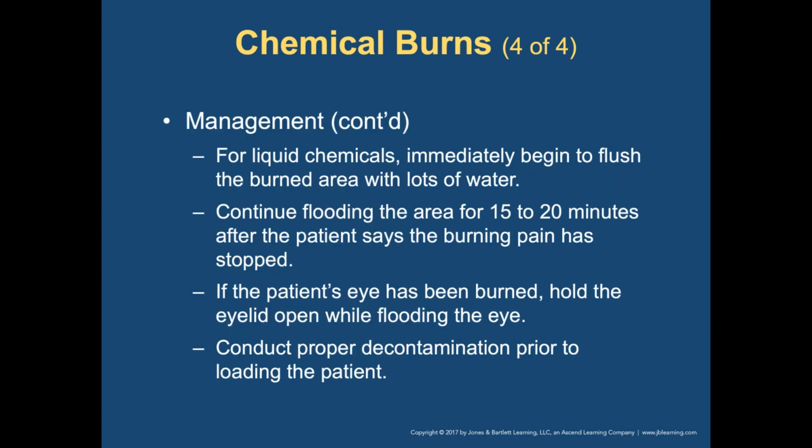Some of your management. Take care to ensure you do not come in contact with the chemical. The patient should be properly decontaminated by properly trained personnel. For liquid chemicals, immediately begin to flush the burned area with a large amount of water. Continue flooding the area with gallons of water for 15 to 20 minutes after the patient says the burning has stopped. If the patient's eye has been burned, hold the eyelid open without applying pressure over the globe of the eye while flooding the eye with a stream of water.